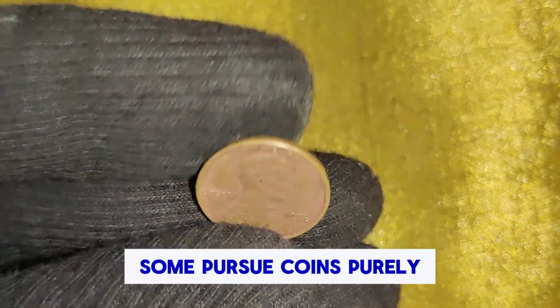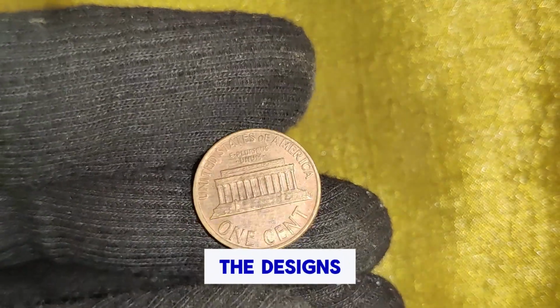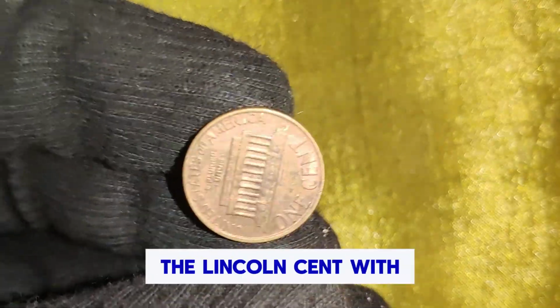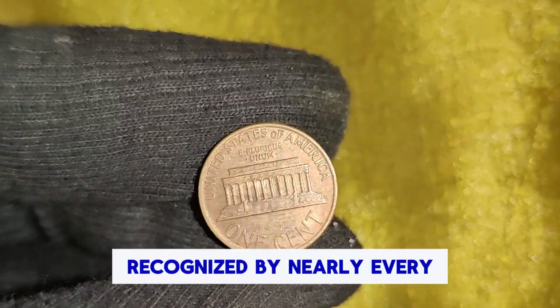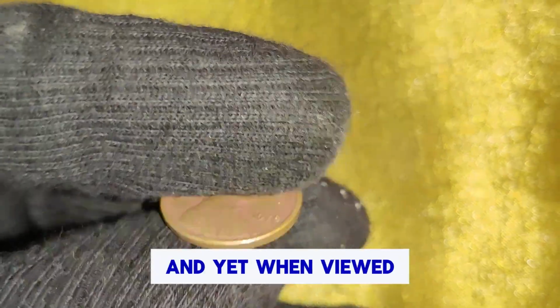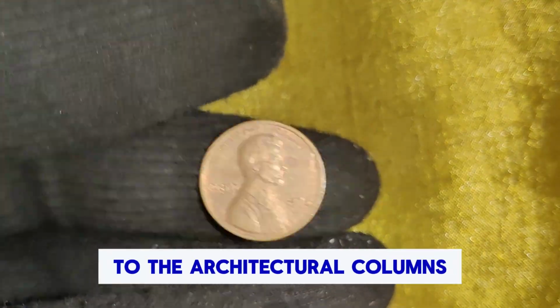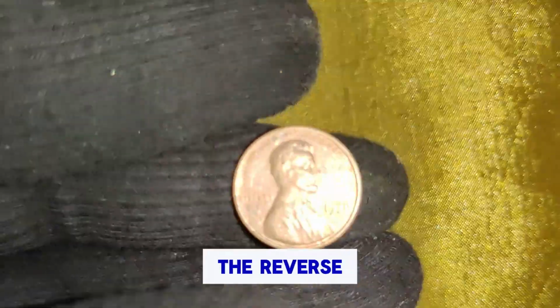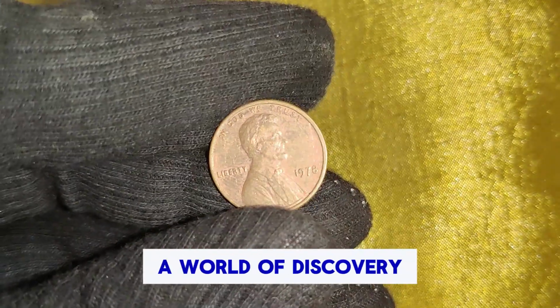Some pursue coins purely for their financial value, while others are motivated by the stories and the beauty of the designs. The Lincoln cent, with Lincoln's solemn yet noble profile, has become a cultural icon, recognized by nearly every American, and yet when viewed under magnification, every detail comes alive, from the lines in Lincoln's beard to the architectural columns of the memorial on the reverse. This attention to detail is what transforms a simple coin into a world of discovery.